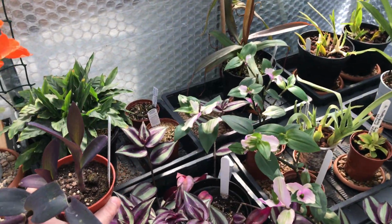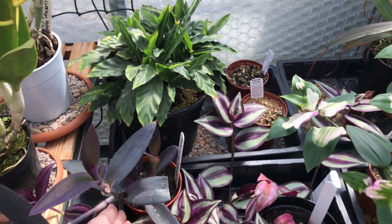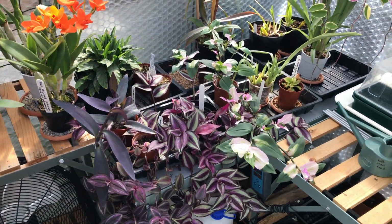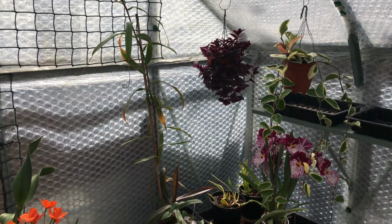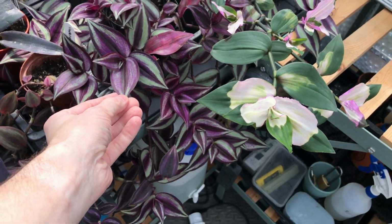You can experiment with these things and get them to do whatever you want really, just by trial and error. Now I was talking about pinching out is a good idea if you want to make it bushy, like the one in the corner there. It works well with red jewel. I've not tried it with the Zebrina, but I guess it would work just the same.